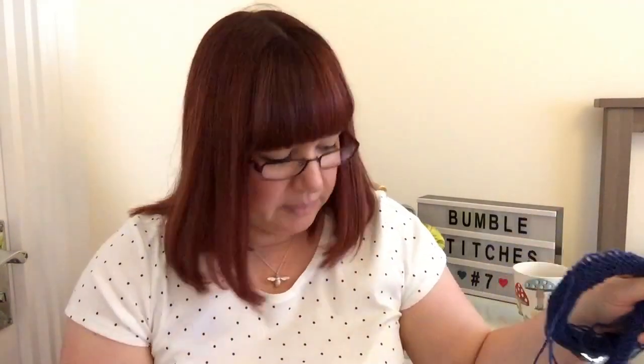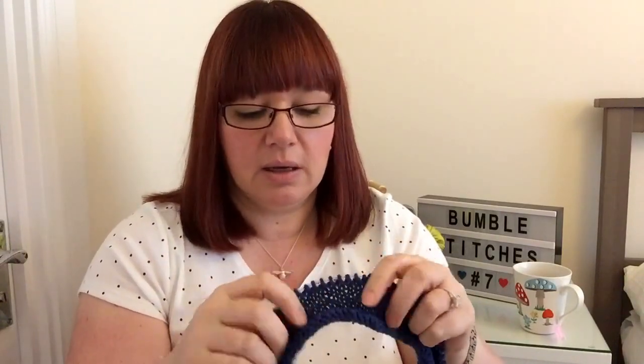Now, I only cast this on last night. It's a bit of an unusual construction, reading the pattern. You cast on the back and then, I believe, you join the two fronts from the back shoulders, and then join the whole piece together and knit it as one, and then add the sleeves in later with short rows at the top.